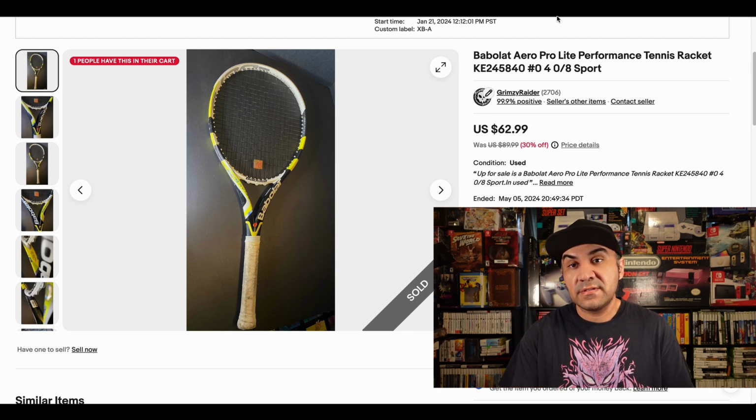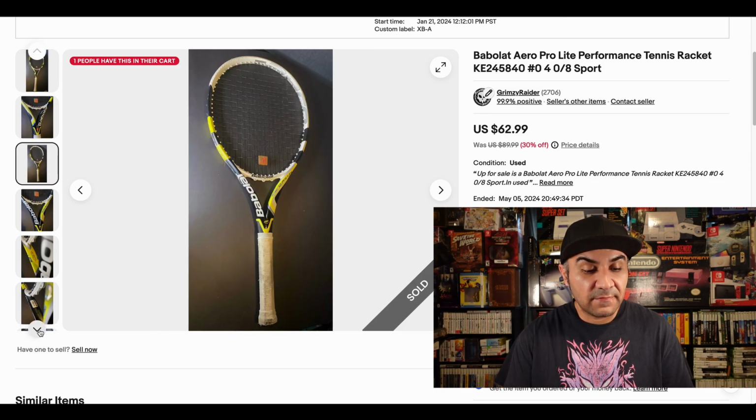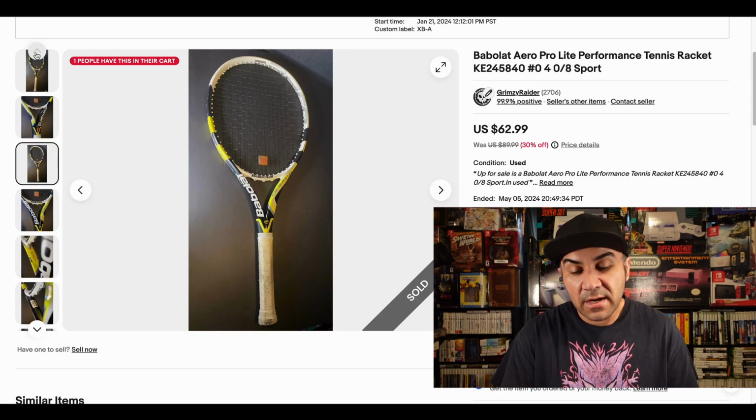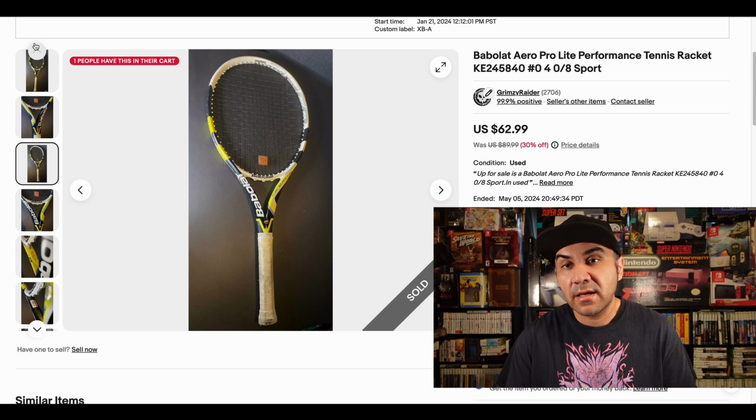I sent out offers. They counter offered with $50. They reassured me that they wanted to know if it was a full-size tennis racket, and I did send them a picture, the additional measurements they wanted. I did take the $50 offer. Very happy with that. I would definitely buy this Babolat again, especially for $4. Definitely a very, very good flip.